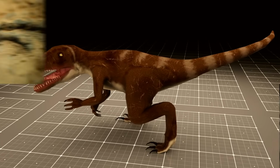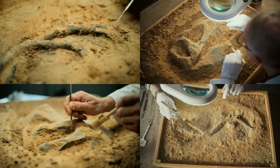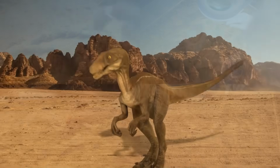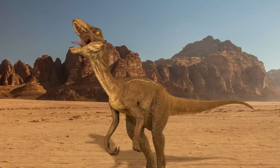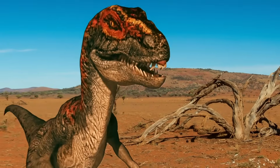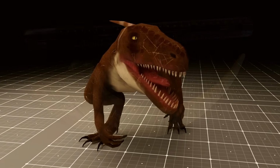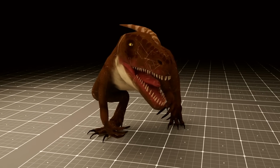In total, they uncovered 250 dinosaur bones at the site, but only 5 of them were really important. They belonged to 3 different species of dinosaurs that, as it turns out, all lived in Victoria at the same time. So yeah, we've already talked about those first 2 bones. They were from the megaraptor.